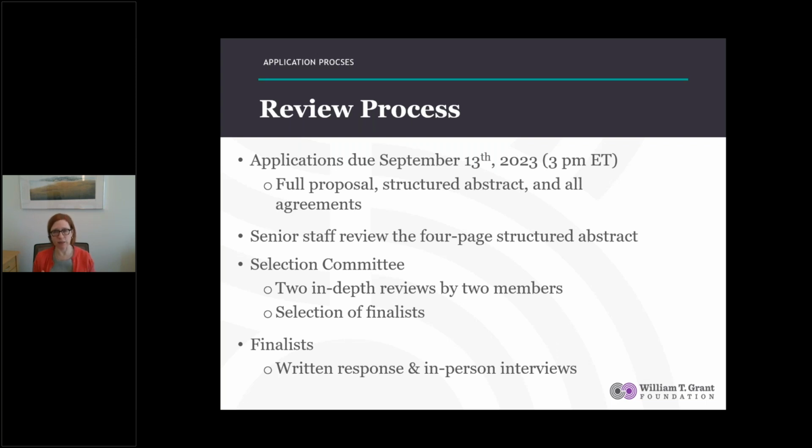So we ask these finalist partnerships to respond to concerns raised during the review process in a letter and to also attend in-person interviews that I mentioned earlier. The application guidance contains dates so that applicants know when these in-person interviews take place in advance, and in 2024, we'll meet on February 2nd for these in-person interviews.